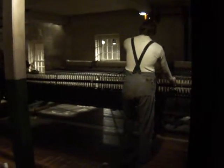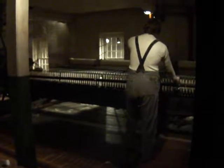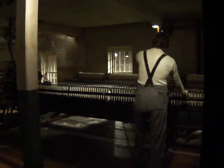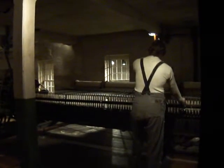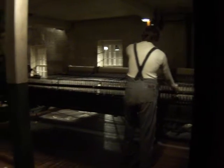But this was part of the woolen mill factories and everything. Usually the walls were all bricks, painted up. But there you are. This is how the factories looked.